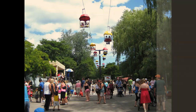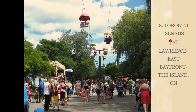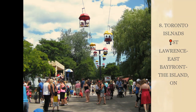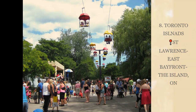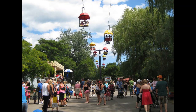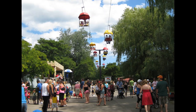8. Toronto Islands. Just a short ferry ride away from Toronto's bustling downtown core sits a cluster of small islands, commonly known as Toronto Island. Consisting of a quaint amusement park, sandy beaches, including one that's clothing optional, shady knolls, and biking trails, the island is a great day trip destination. Frequent ferry service is available from the main ferry terminal located on the city's scenic harbourfront.